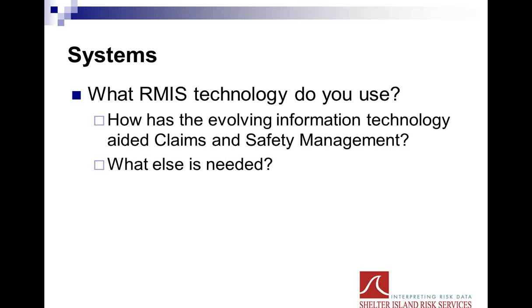But then what we do with it, I mean, when I first started in this business, we'd get a claim, I'd take out my calculator and a pencil and I'd start bracketing and I'd do the math. And now all that's done automatically for us, the reports that we're able to generate just by the push of a button. So it's made our jobs on the claims and risk side a whole lot easier.